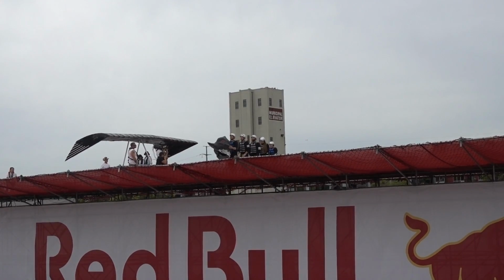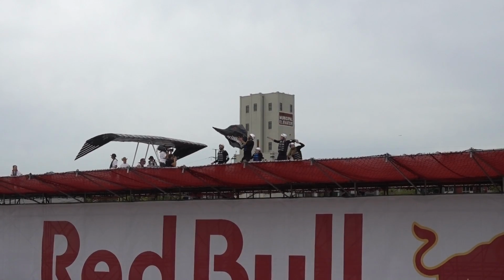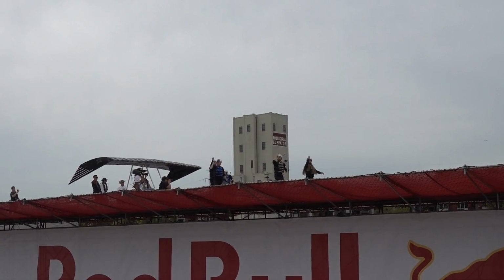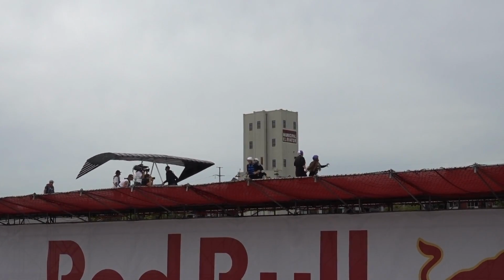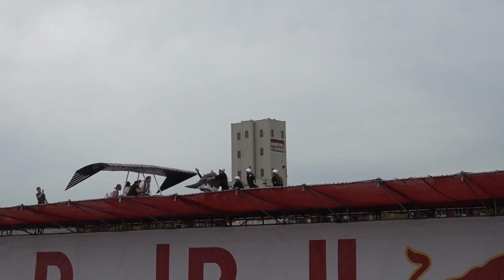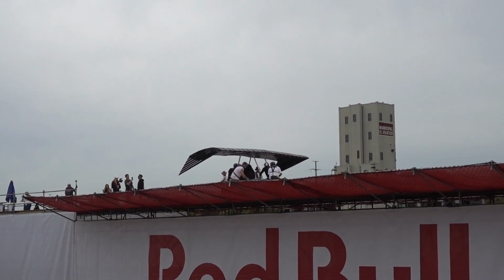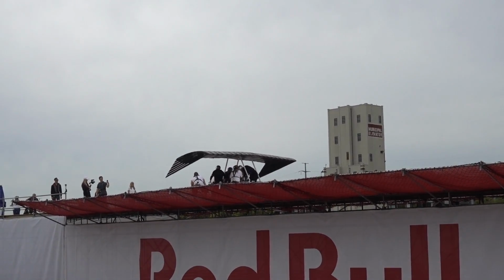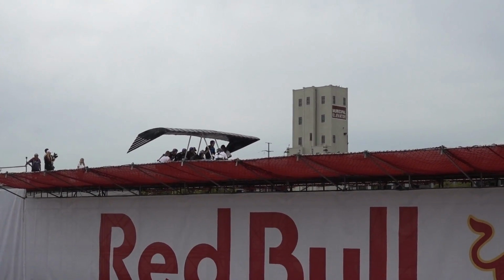And there they are, ready to go. Putting on a little performance to start off. That is great. Well, they're like the NSYNC of Flugtag, or Backstreet Boys. I don't know which one. Now they all are getting in there, taking their places, and let's see how this goes here. Here they go.